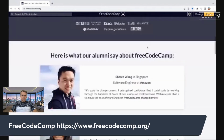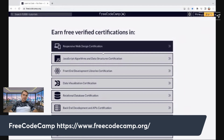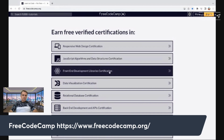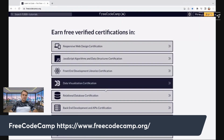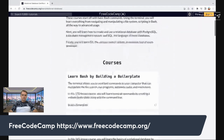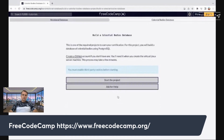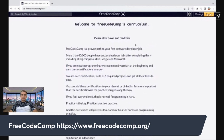Let's try to find something. They call them certifications, but as I was mentioning before, don't worry about certifications. You can learn here, and that's more important. You can learn back-end stuff, front-end stuff, database. If you go there, you're going to see all the courses and all the details they have. Obviously you have to register, but then you can start the project. That's an interesting way to learn, because it's very similar to the bootcamps, but you do it online and at your own pace.